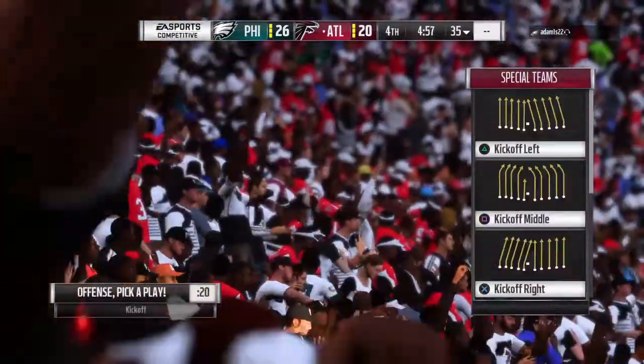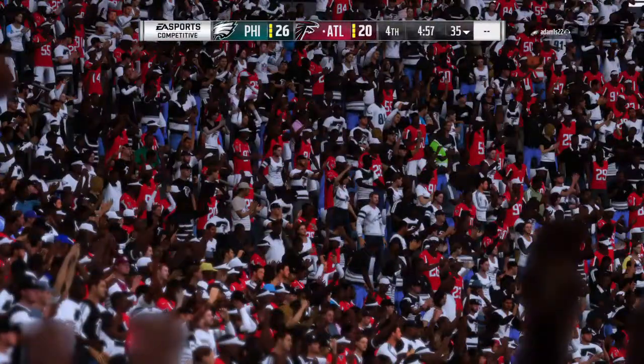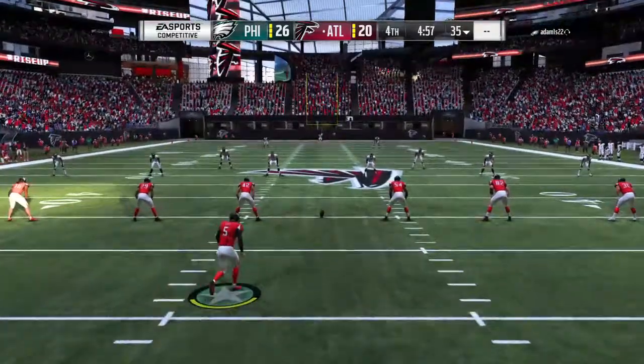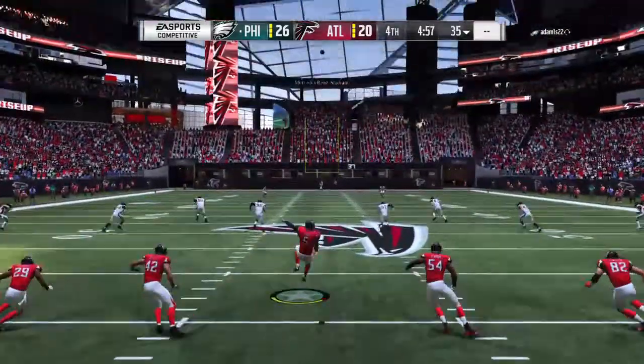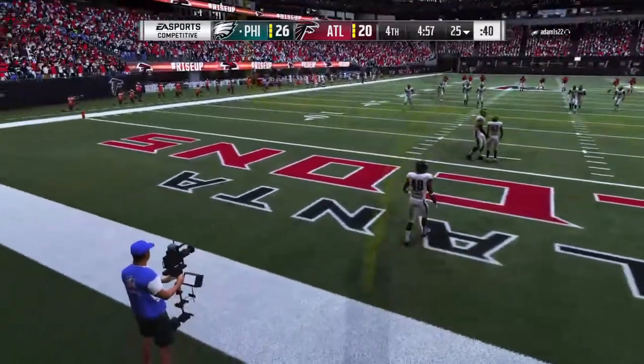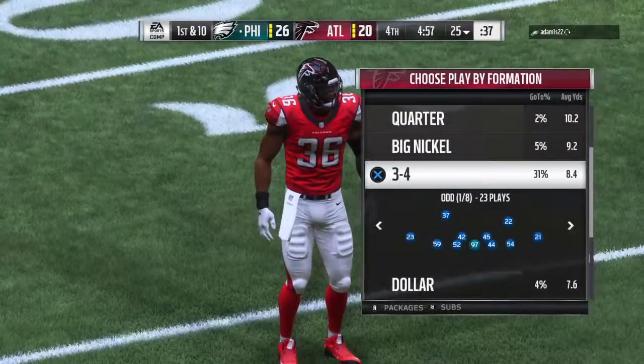So this will be accepted as it moves the offense backwards. Here's Bosher to kick it away. And they will not get a chance to return this one as it's through the end zone. Down 6 points.